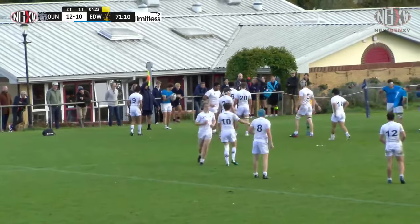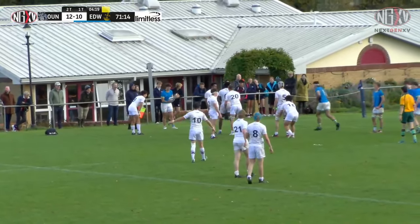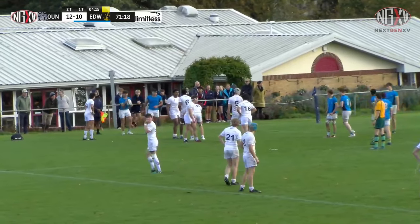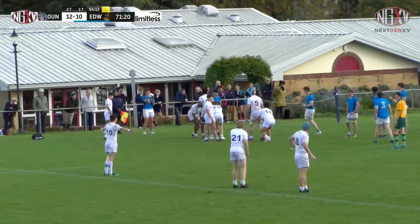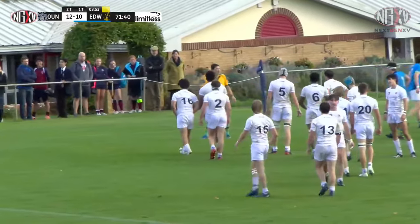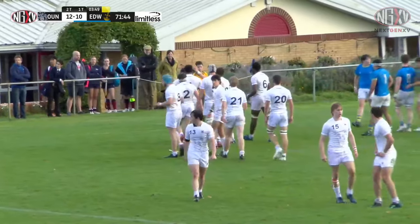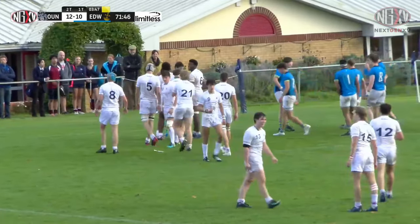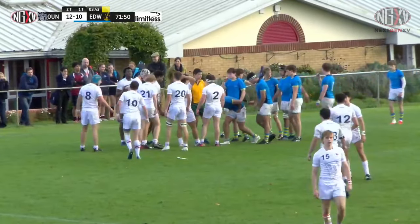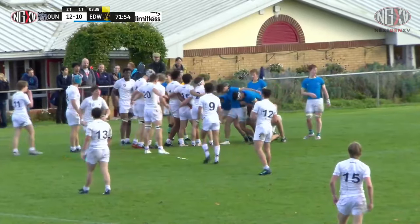They've got to go 90 metres. But we've seen their attacking quality. They can go 90. Cheers go up.